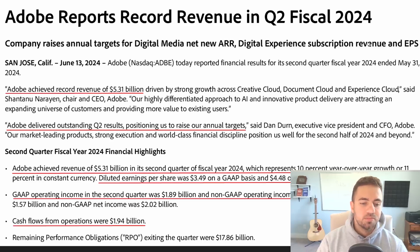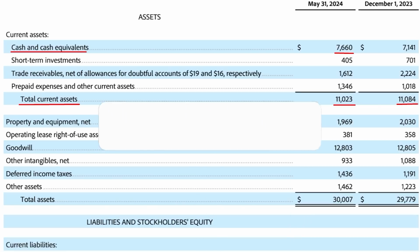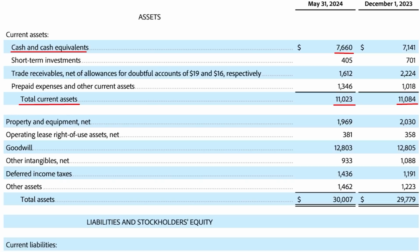So it seems like Adobe's earnings per share and revenue grew very nicely year over year, but the operating cash flows did actually slightly decline. Now, if we move on to Adobe's balance sheet right here, we can see that cash and cash equivalents are sitting at $7.66 billion, which is up roughly $500 million from the beginning of the year. So Adobe's cash position has been increasing.